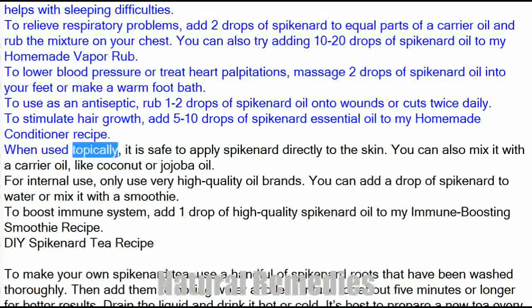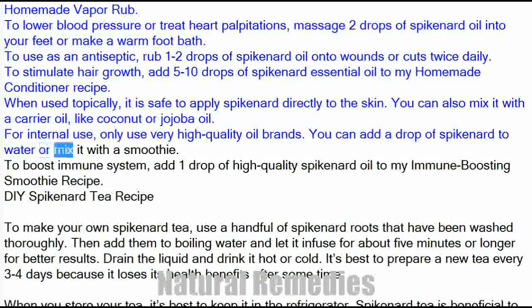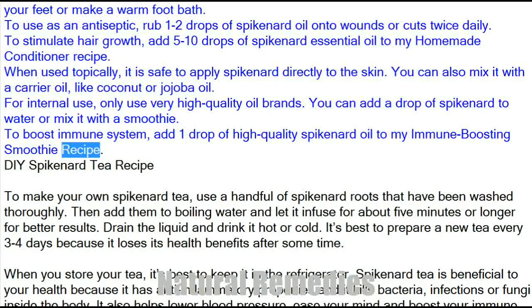When used topically, it is safe to apply spikenard directly to the skin. You can also mix it with a carrier oil, like coconut or jojoba oil. For internal use, only use very high-quality oil brands. You can add a drop of spikenard to water or mix it with a smoothie. To boost immune system, add 1 drop of high-quality spikenard oil to my immune-boosting smoothie recipe.